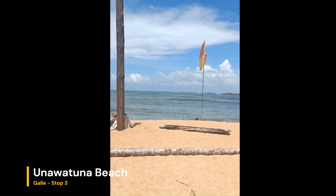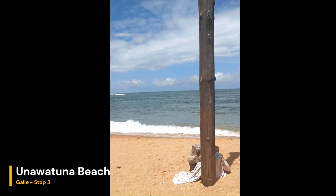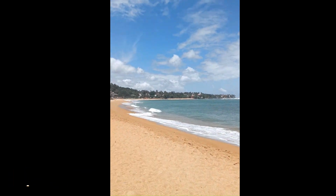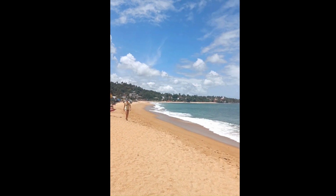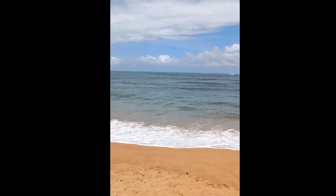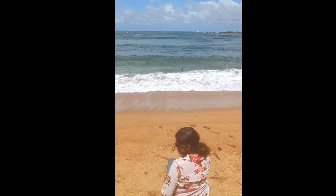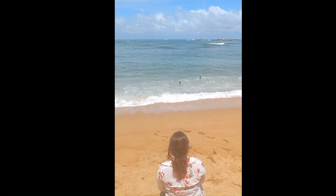So after a good exploration of the Galle Fort, we went to the Hambantota beach, which is also a very famous beach of Galle. Now the beach is not exactly located in Galle, it's a little bit away, but it's not that far off, and I was able to explore it within the time period given to me. This is a beautiful beach, and if you're someone who's interested in going swimming, this is one of the beaches to go to because it's very clean and the sand is just white. And again, you see a lot of foreigners and tourists over here.